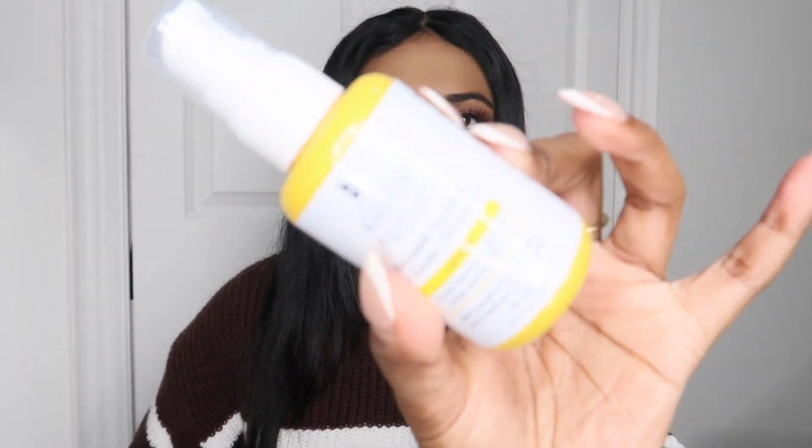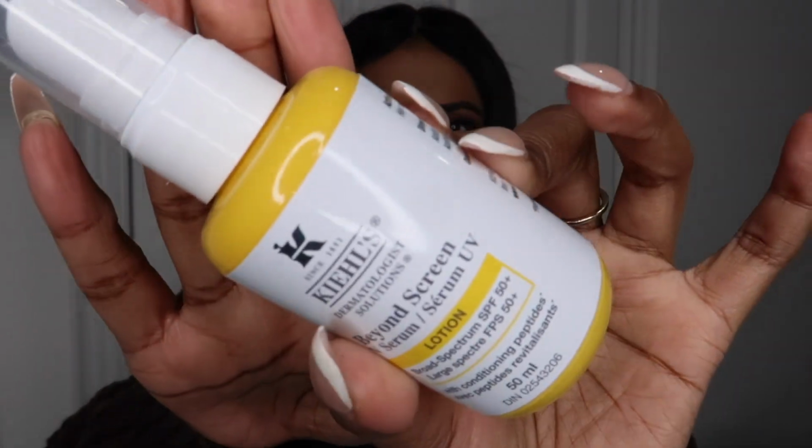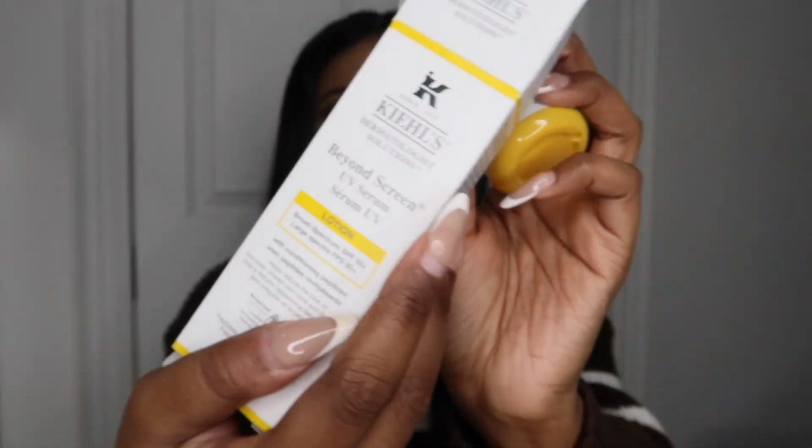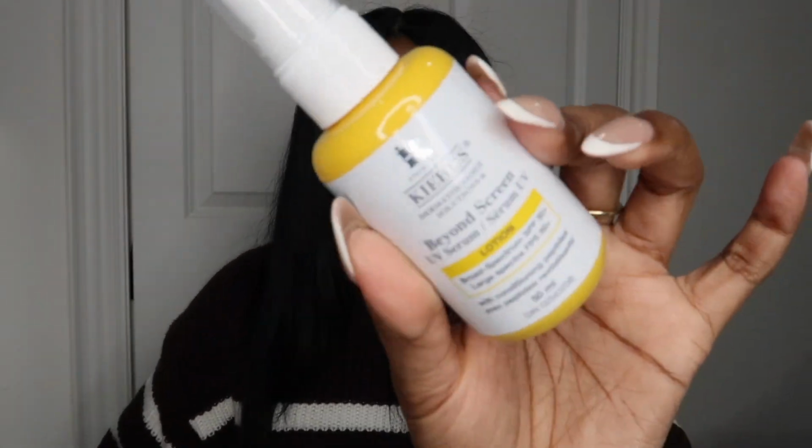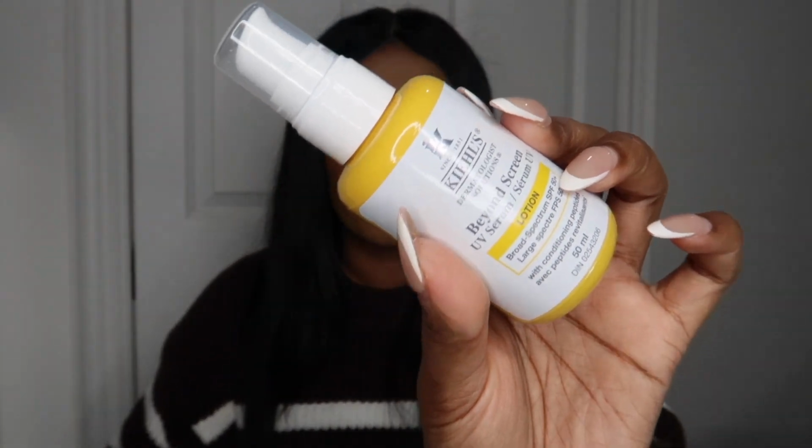So first, actually, let's start with the new one. I picked up the Kiehl's Beyond Screen UV Serum Lotion, which is a broad spectrum SPF 50. I've heard good reviews on this, which is obviously why I picked it up, but never tried it. So this is how the product looks. Oh, and this is just how the packaging is. This is how it will look in the store, and then this is the actual product.